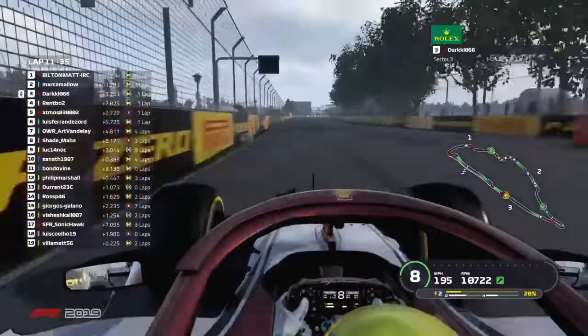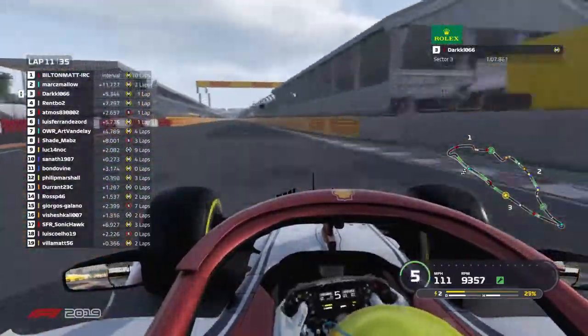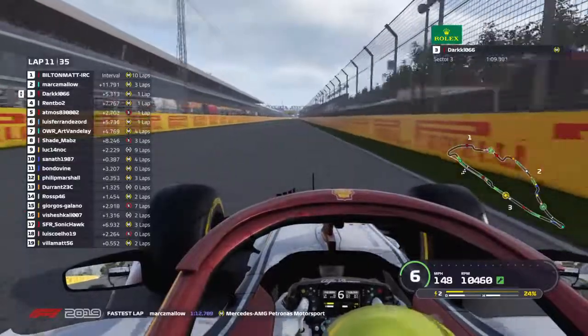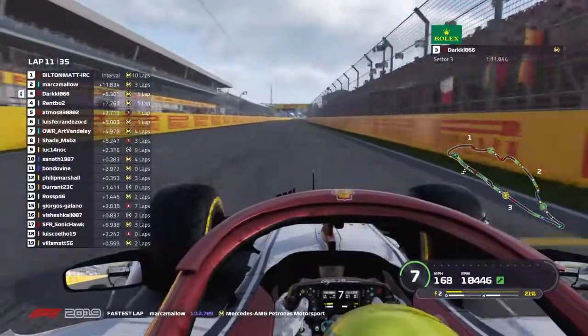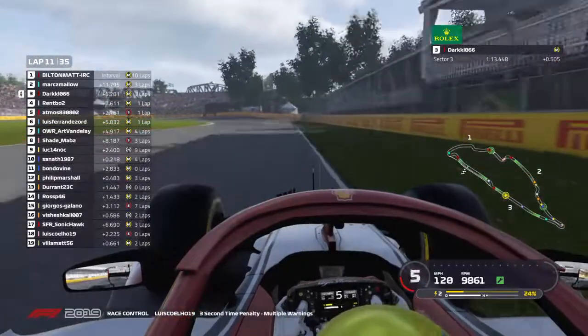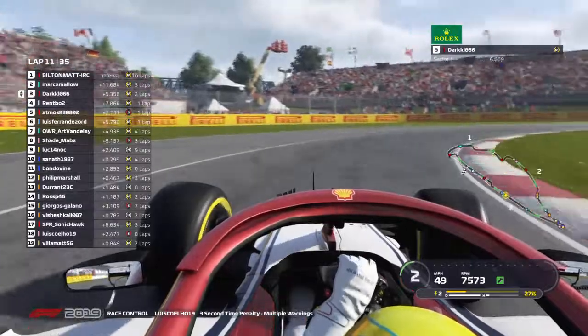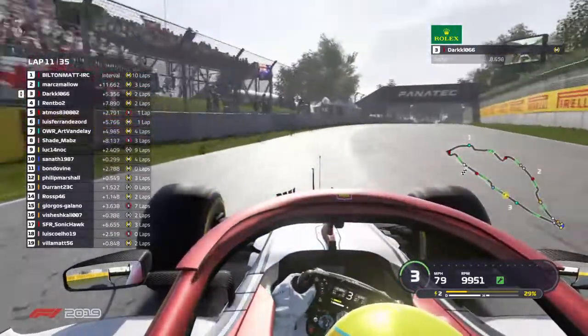Going into Wall of Champions turns 13 and 14, and then along the straight, the 2 grandstands there on the right hand side as he goes past. Marks Mello sets the fastest lap, and Louise picks up another little penalty. Not very good from all these incidents.